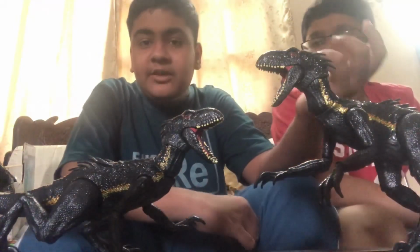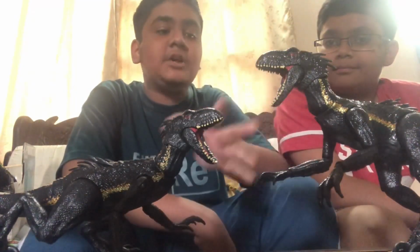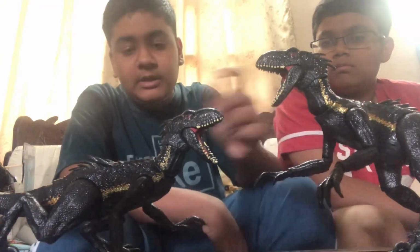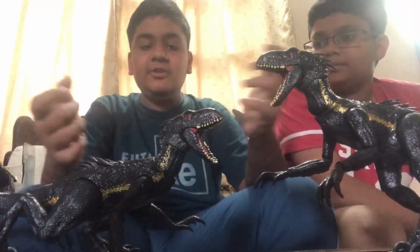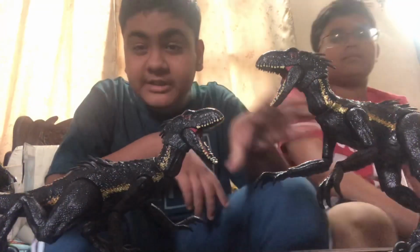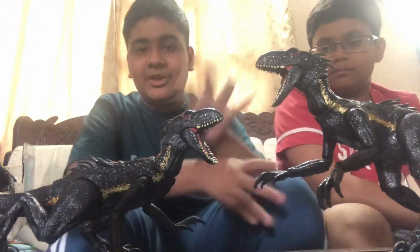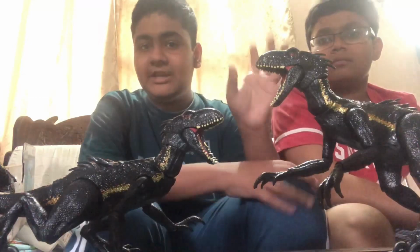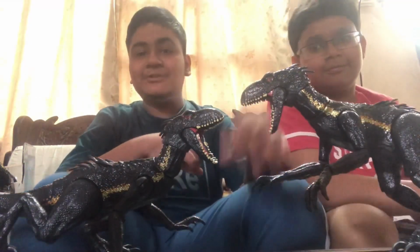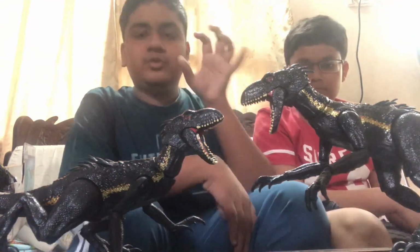But as you can see right now, if you can guess, we have one Indoraptor, two Indoraptor. Now these are the same posable Indoraptor. This one is my cousin Abdullah's and this is mine. And you can just see the incredible posability that you can put these toys in. They look like they're about to battle. This actually looks like a good scenario for a dinosaur fight. Yeah, that looks awesome. The posability for these toys is incredible.